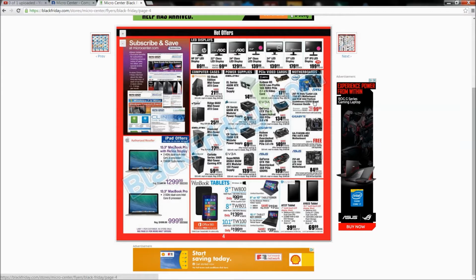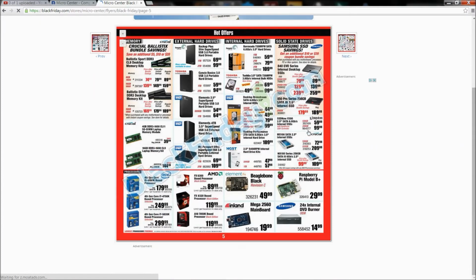Of course, you can see the towers. They have sale mid-tower cases right here: the V3 Black Edition mid-tower ATX case for $21.99, and the Ridge 6602 mid-tower ATX case for $25.99. Basically, these are all amazing gaming cases that are on sale for under $30. So we're going to hit next now, and we're going to look at what else they have here.